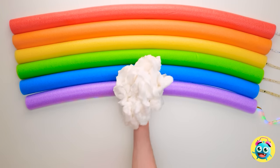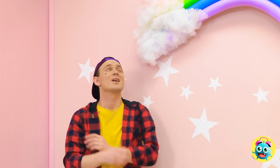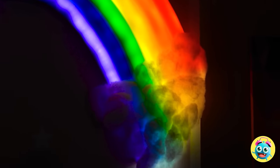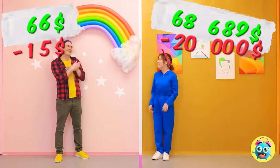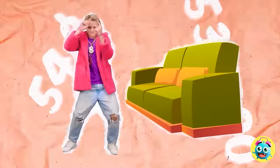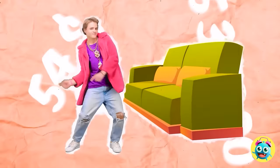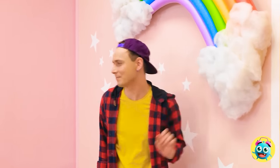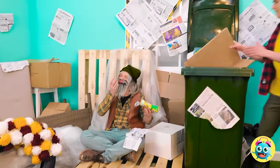And I'll make clouds by sticking cotton to the end of the foam. Now to test it out! Whoa! It looks amazing! That's actually quite cool! And it's so fluffy! After all that hard work, they'll need a rest. It's time to get to bed. Leave my cloud alone! I have an idea. I'll be right back. Ah, this is the life.